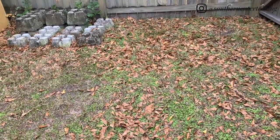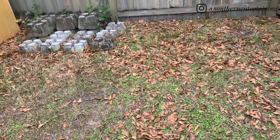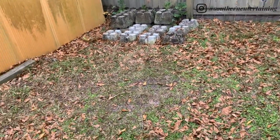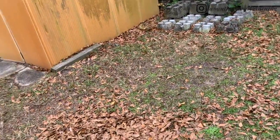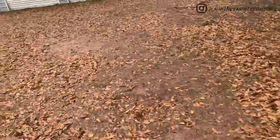And since the last one, I haven't moved a block. I haven't done anything, but the leaves just continue to fall. And let me pan around here. We have so many leaves that we have to get up.